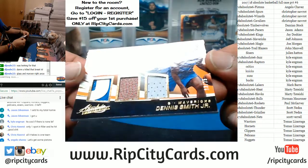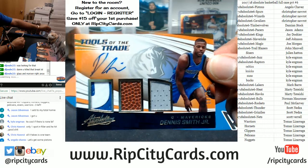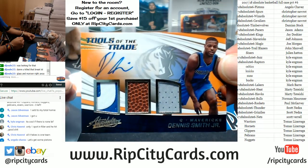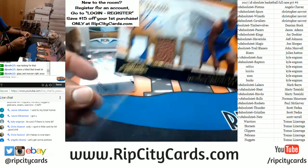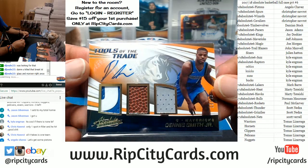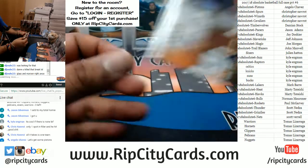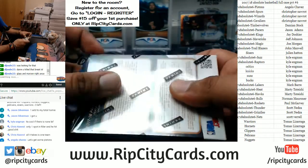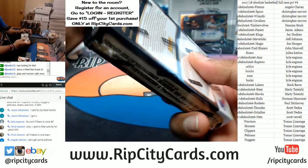For the Mavericks, to 25, Dennis Smith Jr. That is a nice card. That is a very nice card. There you go, Mavs. That's a sick hit right there. Starting off, case starting off pretty good.